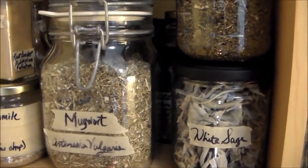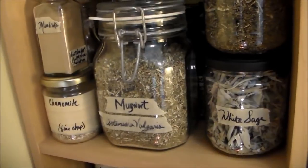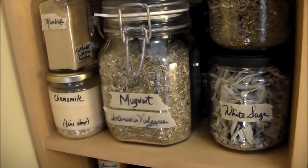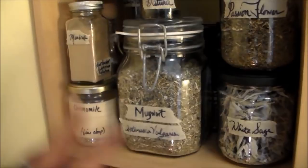I'm a huge fan of mugwort. Its benefits and its uses are just boundless, especially for journeying and astral projection. That is mostly what I use it for, but it also helps with my period pains. This stuff is amazing.